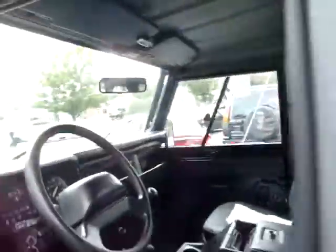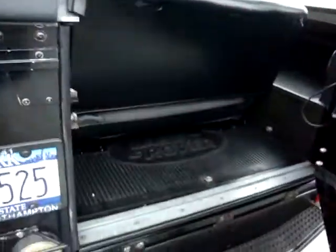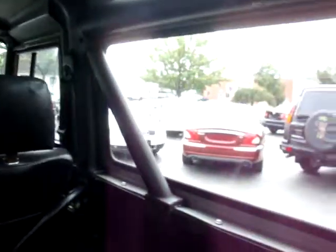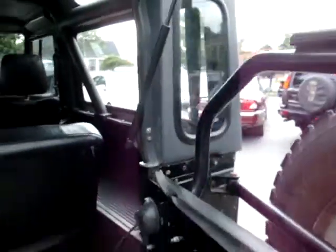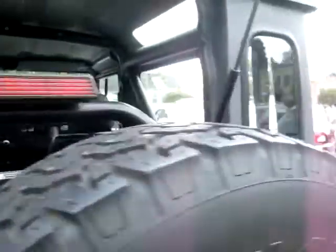Two tops. We got the hard top and the soft top. Cars for sale by owner. Currently located out in Amagansett.